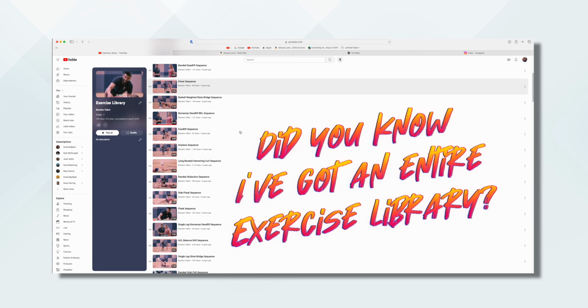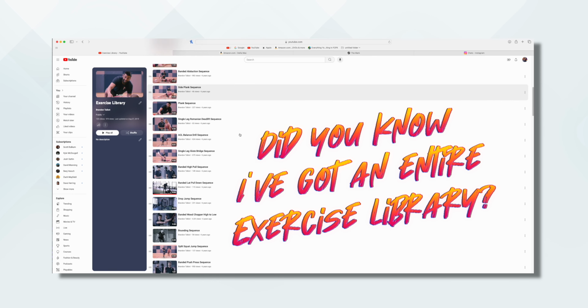There are a few pieces of fitness equipment I think everybody needs to own because of the price and the versatility, the functionality. The first one being a set of resistance bands. They can literally do anything you can think of. Strength, mobility, you name it.